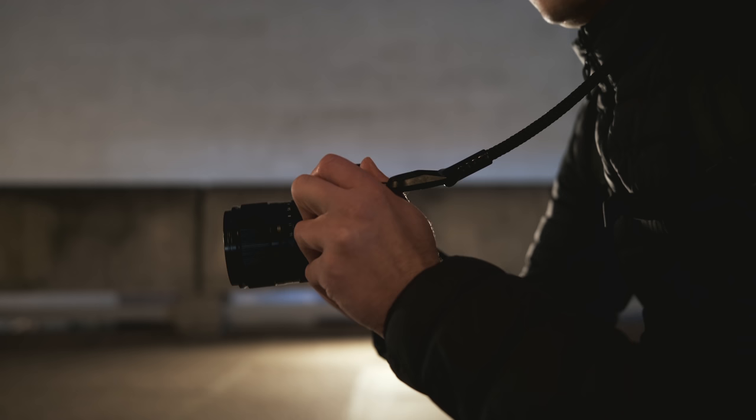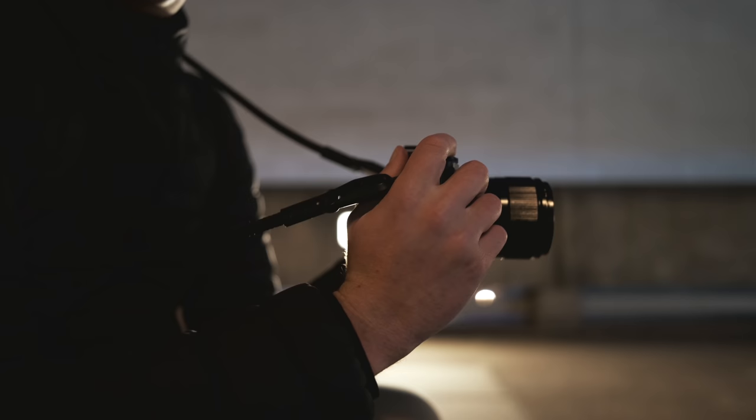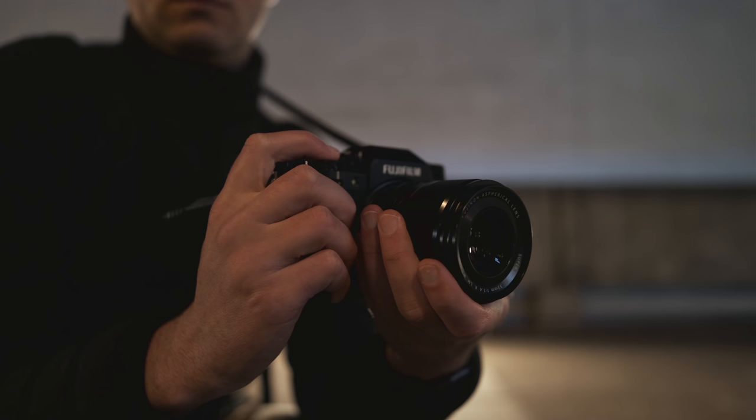Well, if you just shift your left arm and actually place it underneath the camera and try and take as much of the weight of the camera with your left arm as possible, and your right arm is there to do further support, but also to actuate the shutter, do the button settings, etc.